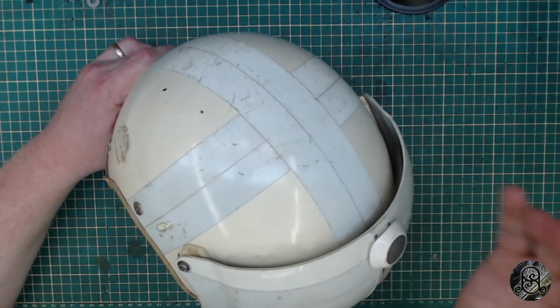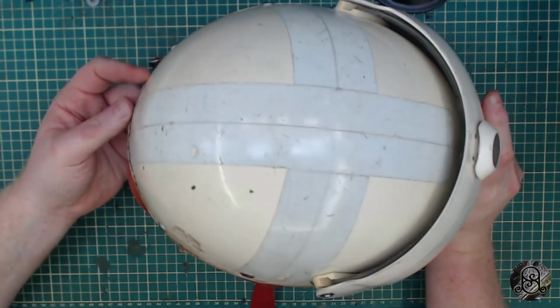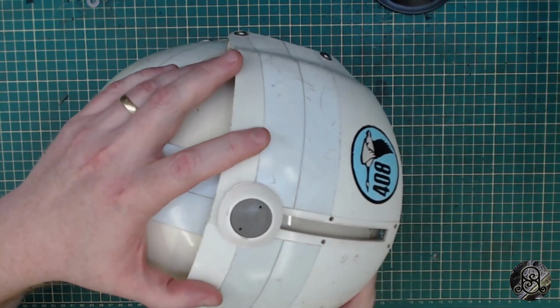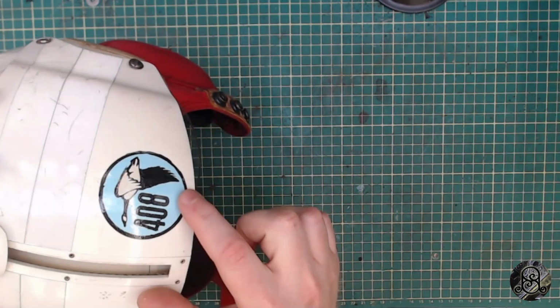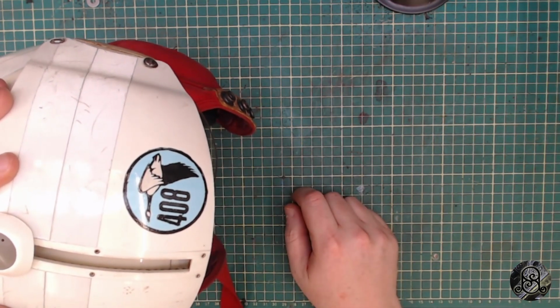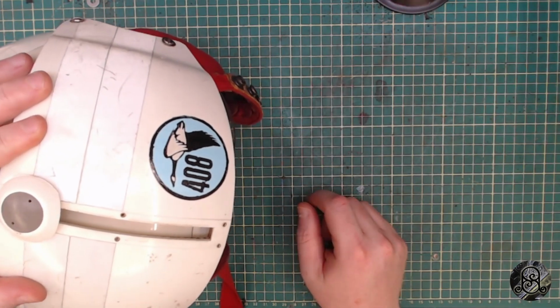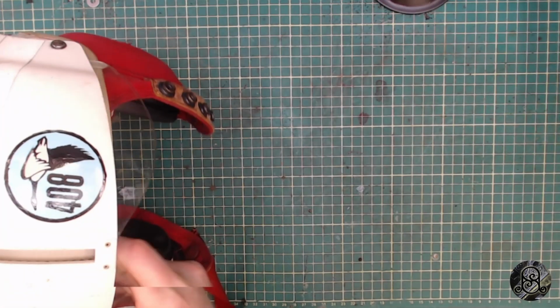So you got reflective tape added to it. I don't know if they were all done that same way or if it was the individual sergeant who did it up. This is a hand-painted symbol. This is not a sticker. This is all hand-painted, which is kind of cool. The emblem's a little bit different than the ones they were using in World War II, but it's still recognizable as the 408.